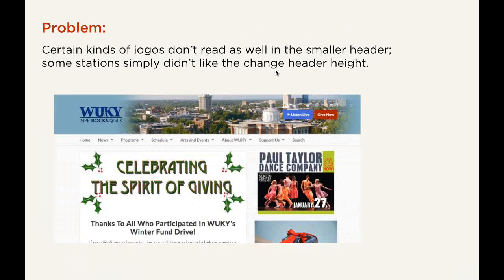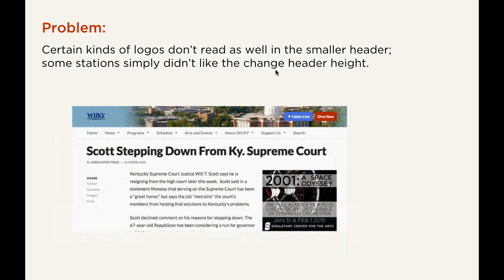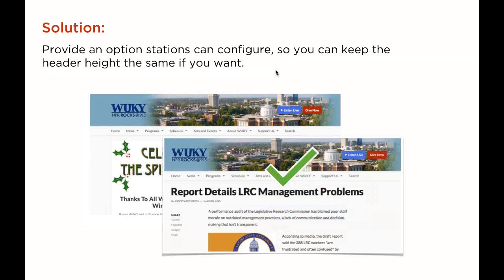However, it doesn't work for everybody. There are certain kinds of logos that don't read as well, particularly if there's small type or even tiny type as part of the logo, or in some cases, some stations just don't like the change. For whatever reason, we had made a decision that applied to everybody. That turns out not to be so great. People wanted some flexibility there, and that was something we could do by giving a configurable option, so a station could say, I want my header height to stay the same, so the logo will stay the same size as people click around. Not everybody is doing that. Some people are doing that. That's great.